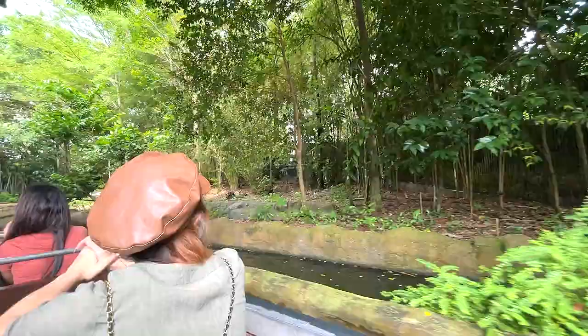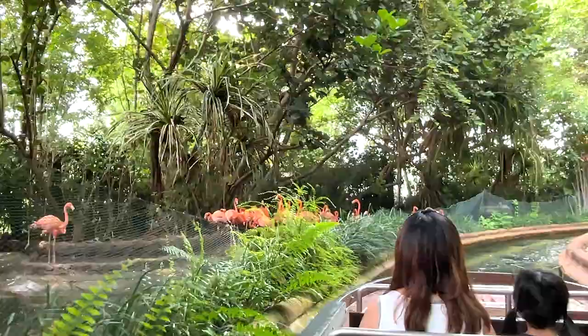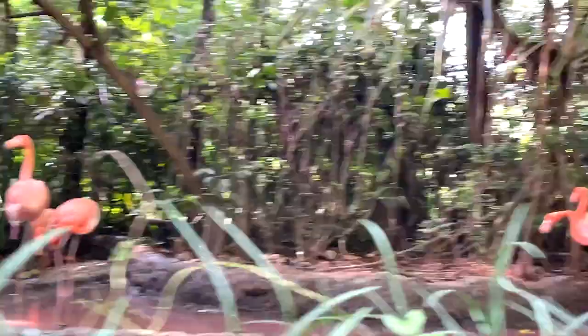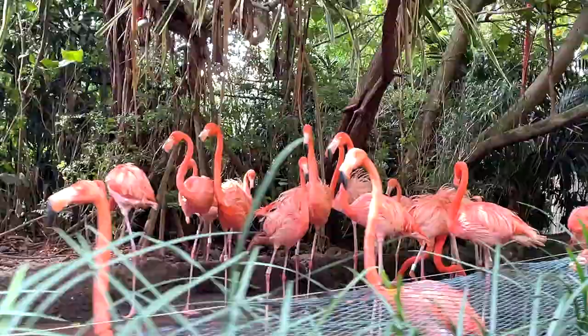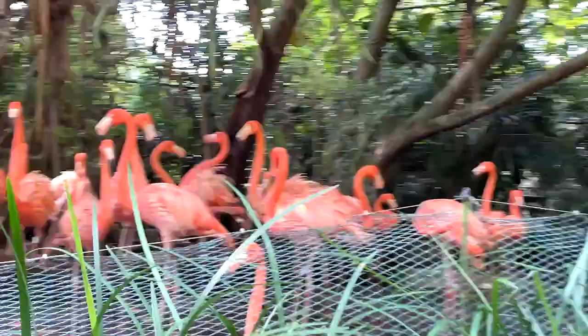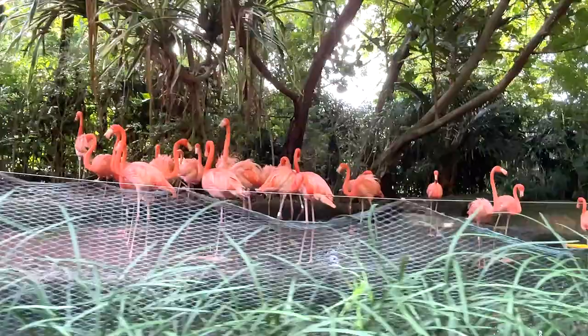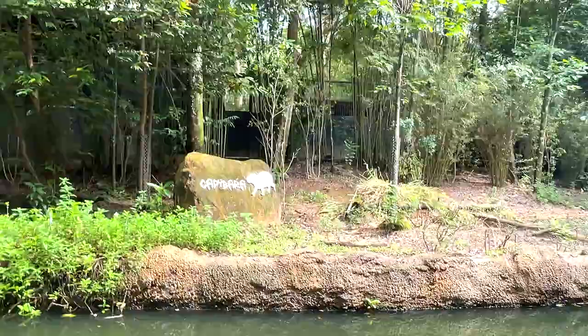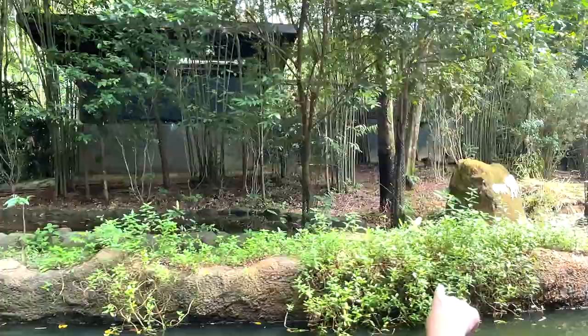You'll spot the Caribbean flamingos. The flamingos' curved beak acts as a sieve, filtering out microscopic food in the water. It is this food that gives the flamingo its red plumage. Just opposite are our capybaras. These large cousins of the hamsters grow up to 70 kilograms and are the world's largest rodent. Capybara. Oh, yeah, okay. You know, capybaras are actually best friends of many animals.